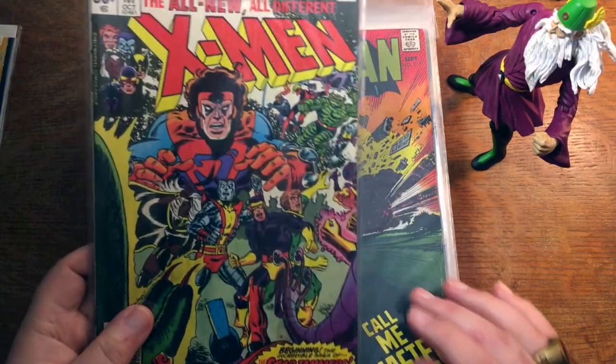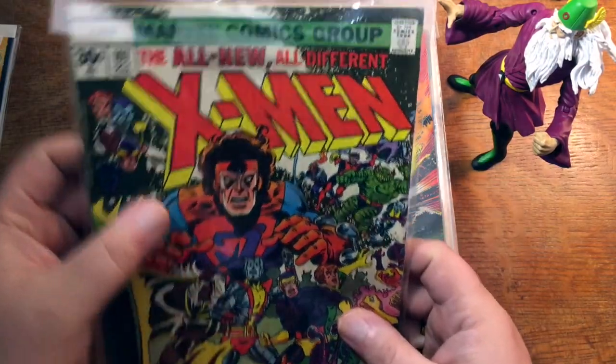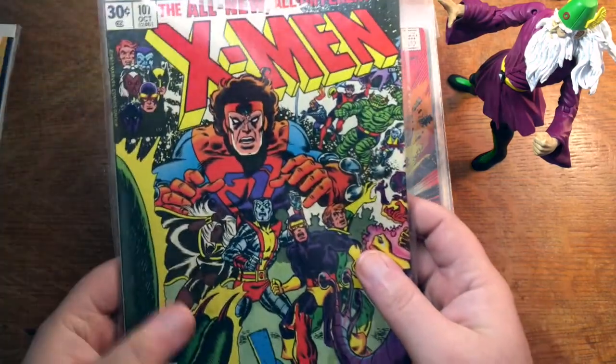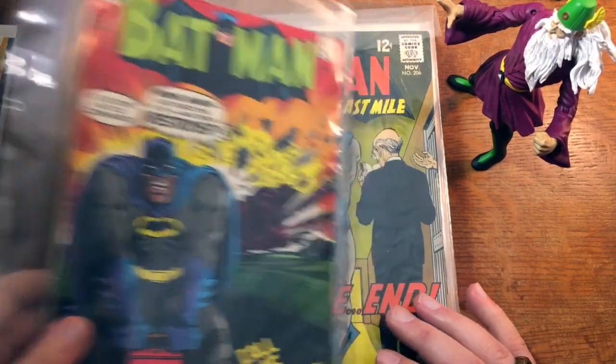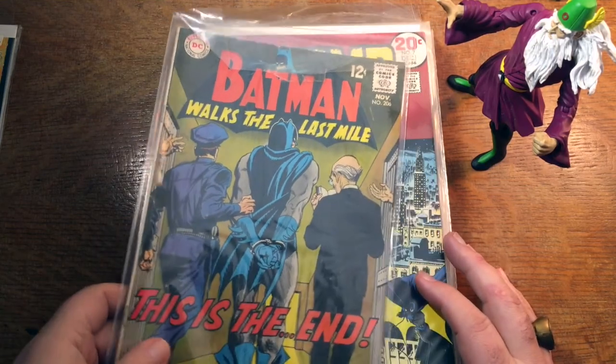107. The Starjammers. And I think it's also, this one's not good. This one isn't going to be a single. Yeah, that's water damaged pretty hard. I'll probably put that in a lot. Batman, number 215. 206.